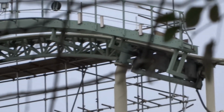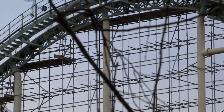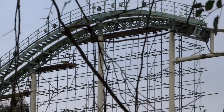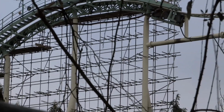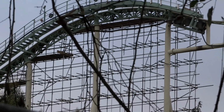A fair amount of work going on Colossus. It's not often you see it under scaffolding, to be fair. It's certainly not every closed season. As we know, there is track being replaced this year, and that project will continue over the next few years, but there are no plans for new trains. I think the track has to be modified before it can have new trains. I'm sure the clearances are different on the new trains.